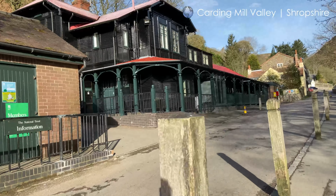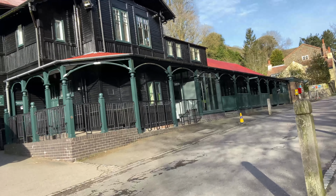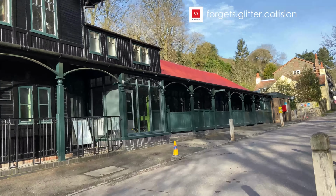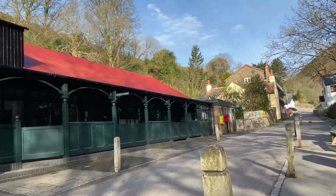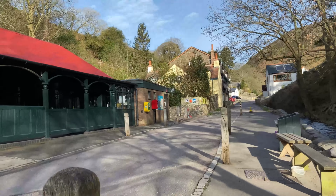Okay, this is the Chalet Pavilion. This is our start point. Tea room, cafe, toilets. There's no barbecues, no campfires, no drones, and no camping allowed here. But yeah, looking good so far.